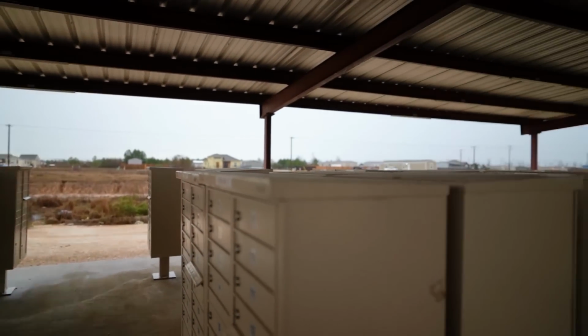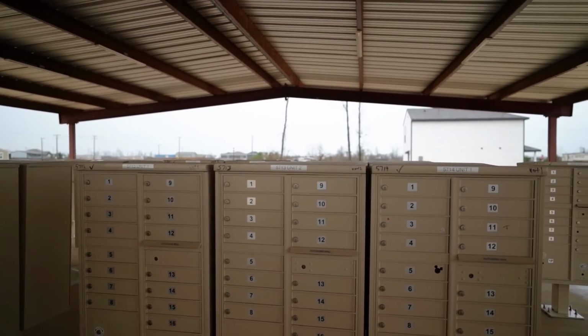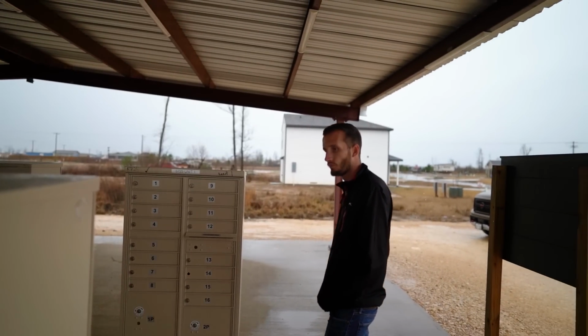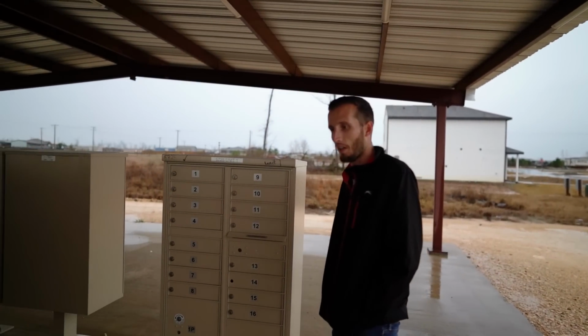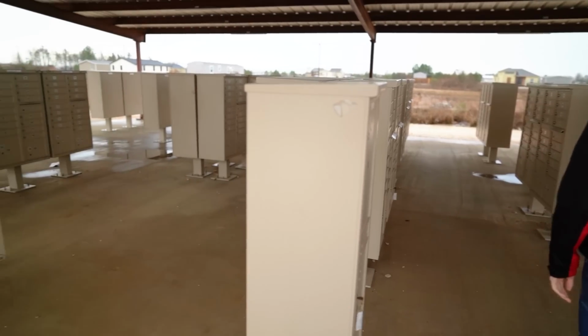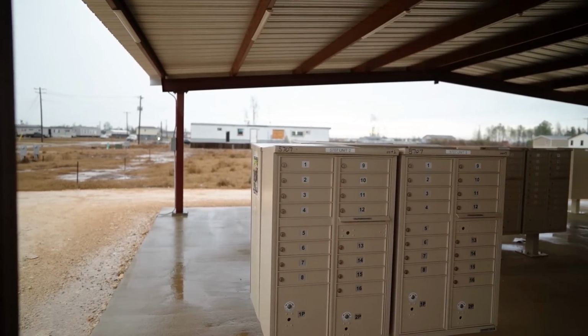Again, when I come here, it starts to make sense why they have a lawsuit, predatory lending. I mean, this is freaking bonkers, Luke. Holy smokes, man. I know, yeah, this one's even open. That one's open too. My gosh. And again, look at what's next to the mail center.